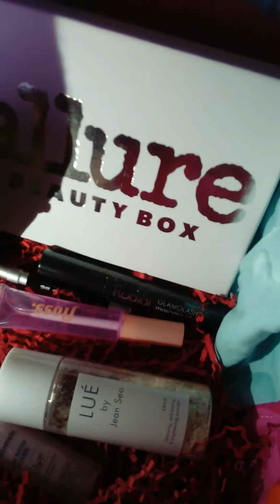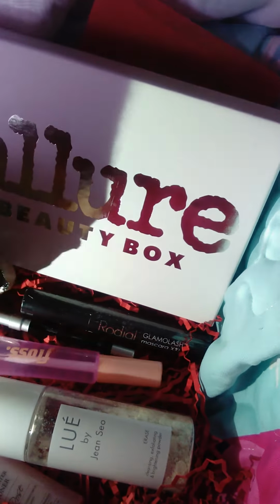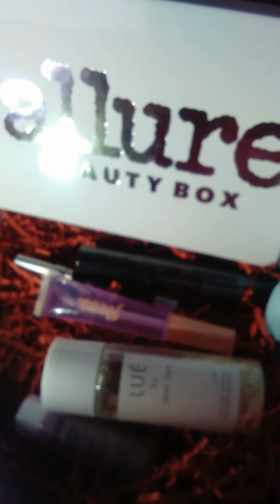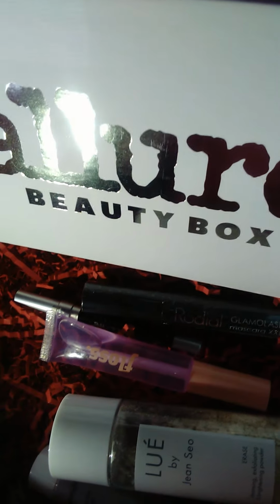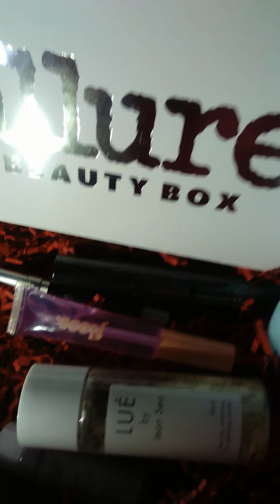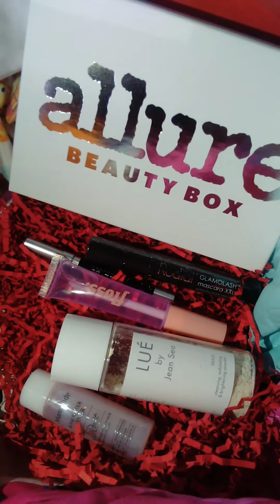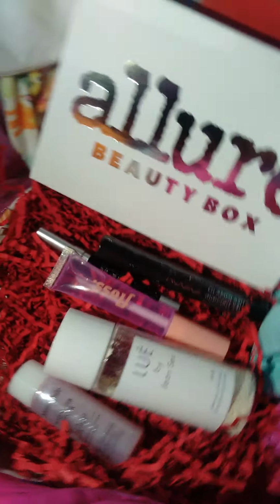Those are again all the items: mascara, liner, Rodial, Urban Decay, lip gloss, Louis powder, and Mamonde rose water toner. For the March Allure box. And ceramide firming mask.